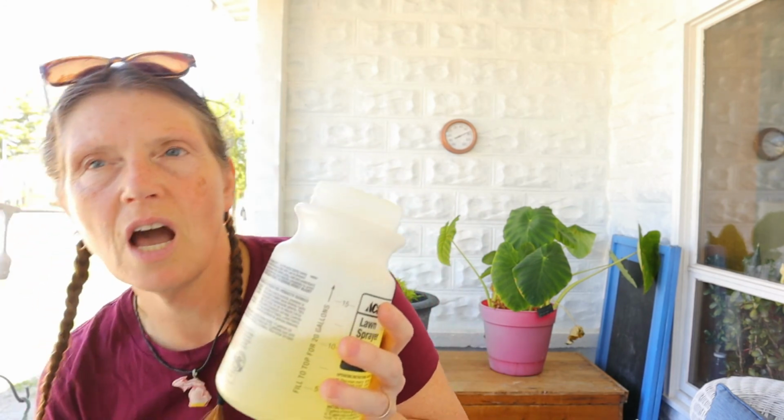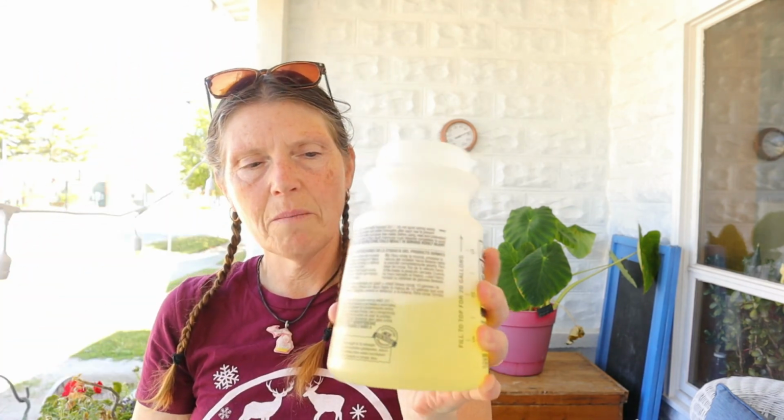So here's the other recipe I'm gonna do. I do have a mosquito repellent that I have videoed already, and I'll put that link here. And this is kind of a modification of it, except I'm putting it in my sprayer that goes on my hose. So I make it a little thicker.